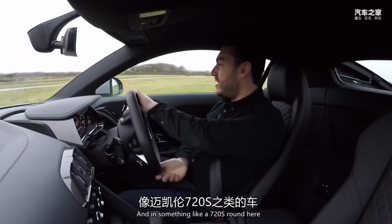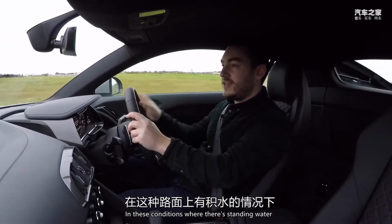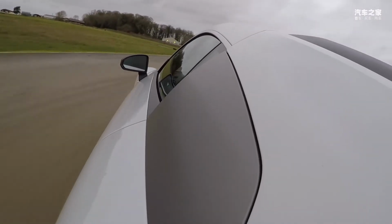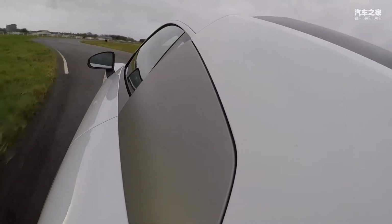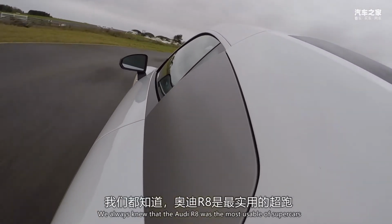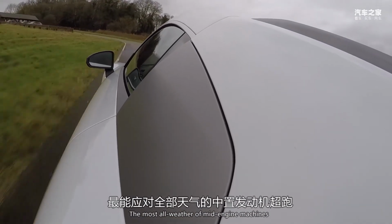And in something like a 720S round here, in these conditions where there's standing water, there's a considerable amount of grit and dirt at the edge of the circuit, yeah, you need something you've got some confidence in. But that's not exactly new information, is it? We always knew that the Audi R8 was the most usable of supercars, the most all-weather of mid-engine machines.